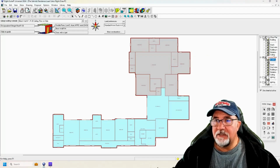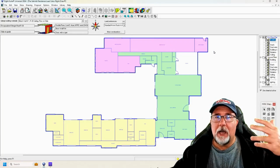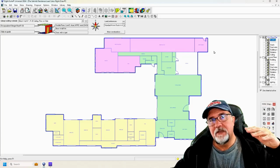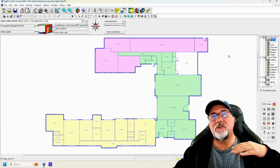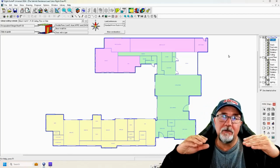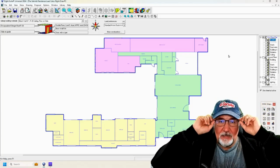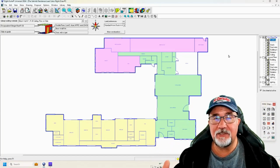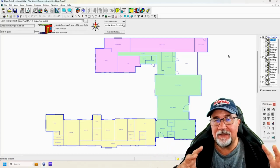Now, when you see these different colors, when we design our systems in the RightSoft software and we select equipment for different areas, each of these colors has its own air conditioning system, its own air handler in the attic or in a closet, and its own condenser outside. Now, that is zoning in a sense, okay, where we have multiple systems, that's classified as zoning.